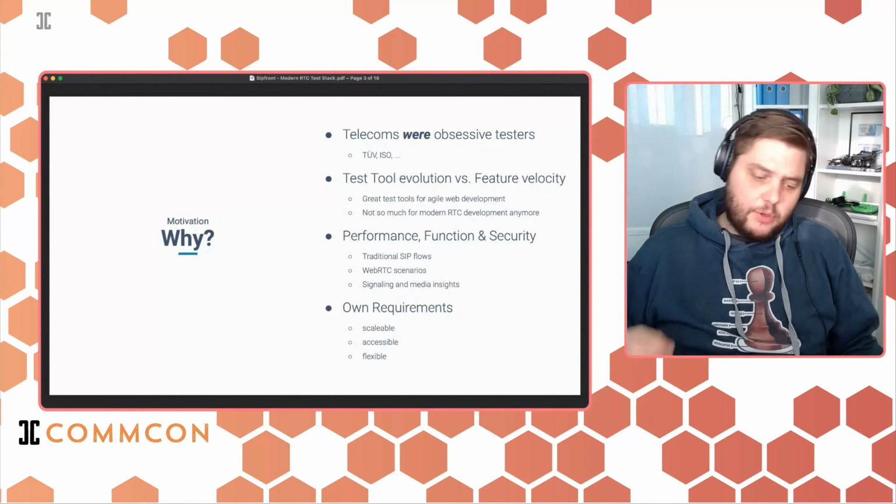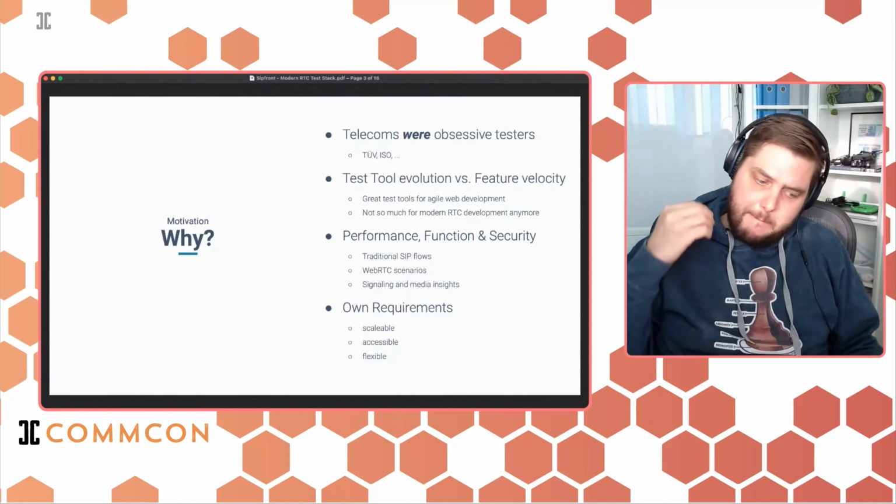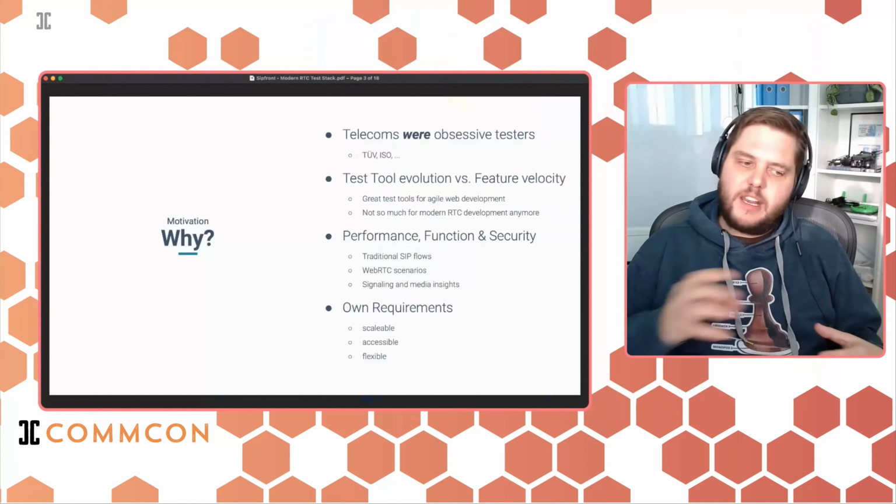And what you really want to do, when you develop these kinds of products, is get insights into how your product actually works from a signaling perspective, and also how it feels to the user in terms of media insights. Is the video quality, the audio quality, the screen sharing quality, whatever you are exchanging, actually on par with your expectations?